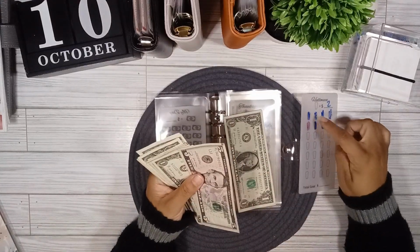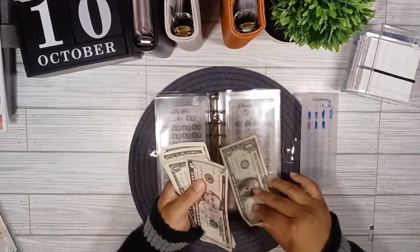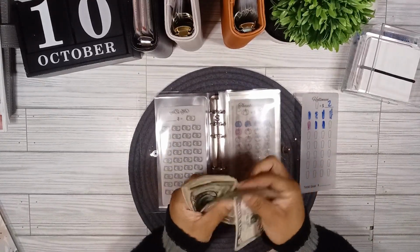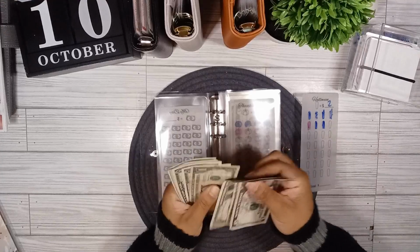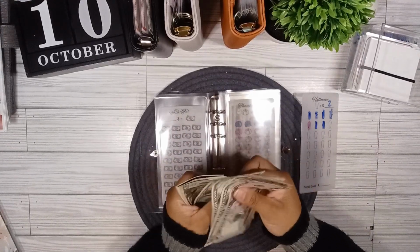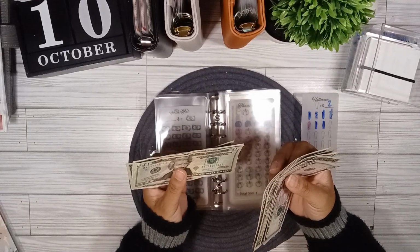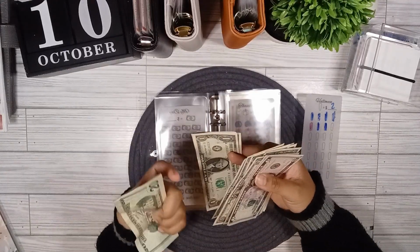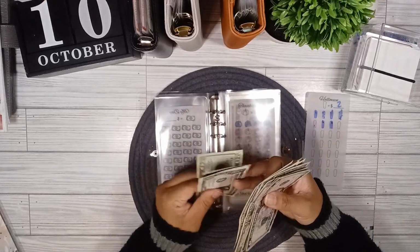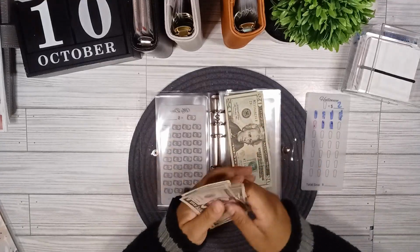All right, so there should be 2, 4, 6, 8, 10, 12, 14 in here, and we're going to add the 1. So now it's going to be $15. 5, 6, 7, 8, 9, 10, 11, 12, 13, 14. I looked at this $20 bill like it was fake. Where'd it come from? It's a real 20. Okay.